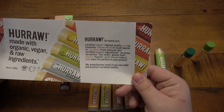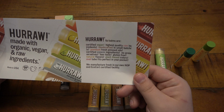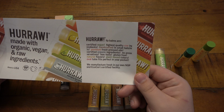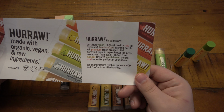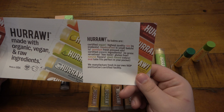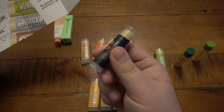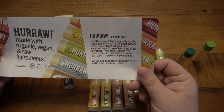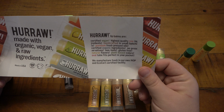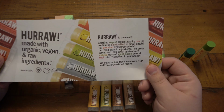So these Hurraw lip balms are certified vegan, highest quality raw ingredients, handcrafted in small batches, premium fresh pressed oils, certified organic ingredients, no preservatives, non-toxic, gluten-free, natural flavors, plant-based colors. Oval tube fits perfect in your pocket. Never had a problem with a round tube, but I get what they're saying. We manufacture fresh in our own NOP and EcoCert certified facility. So if any of that matters to you, there you go.